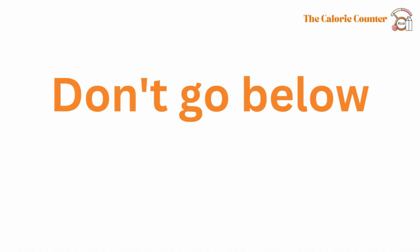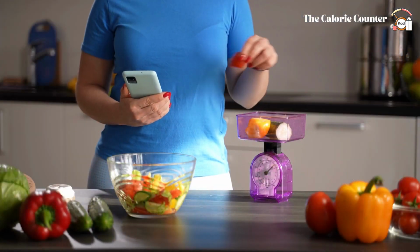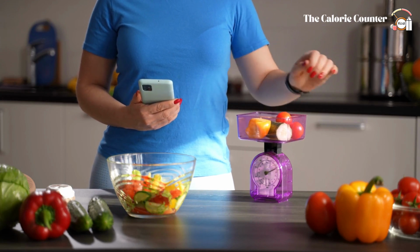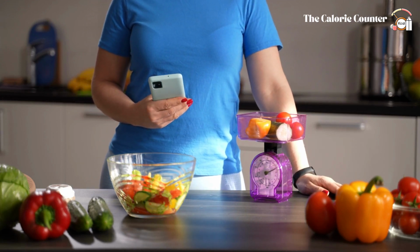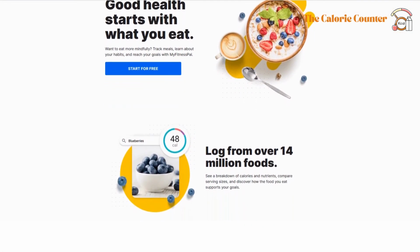Also, be sure not to go below 1,200 calories per day without speaking to a healthcare professional. One final tip: make sure you're tracking calories accurately. Overestimating portion sizes or underestimating the calories in certain foods can throw off all your hard work. Use apps like MyFitnessPal to keep track of everything you eat throughout the day.